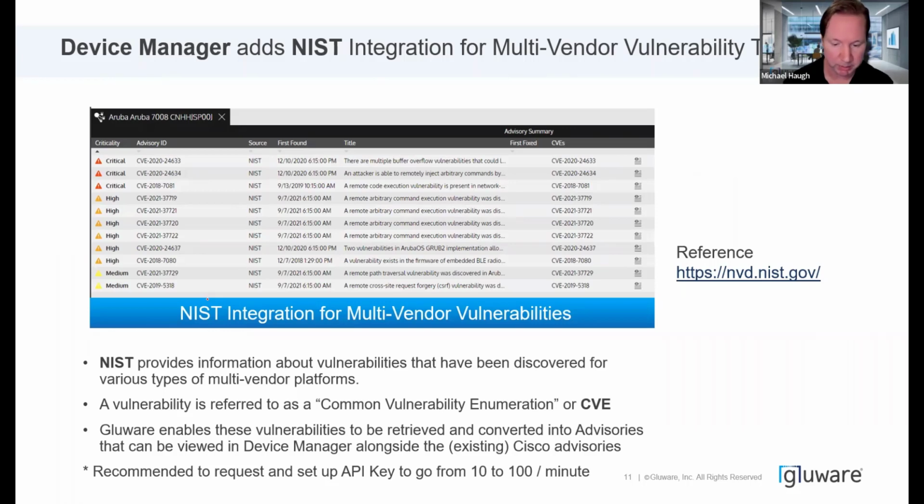So those of you who have been using Gluware or following Gluware, you may know we already had third-party integration with Cisco and the support APIs that pulled information like end of life, end of sale, your SmartNet contract, and PCerts. Cisco vulnerabilities are called PCerts. We've now added API integration with NIST.